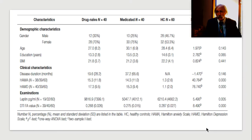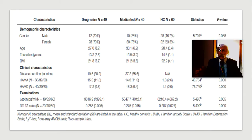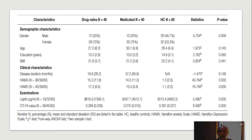Okay. All right. So here's some of the demographics. Again, I think you should look at this when you read a paper. Male to female, a lot more females in here, okay, with the drug naive, but the same ratio for the medicated. But look at here, in the control, it's almost equivalent male to female. So there's a little bit of problem here, but you can do the statistical pairwise comparison or PCA.